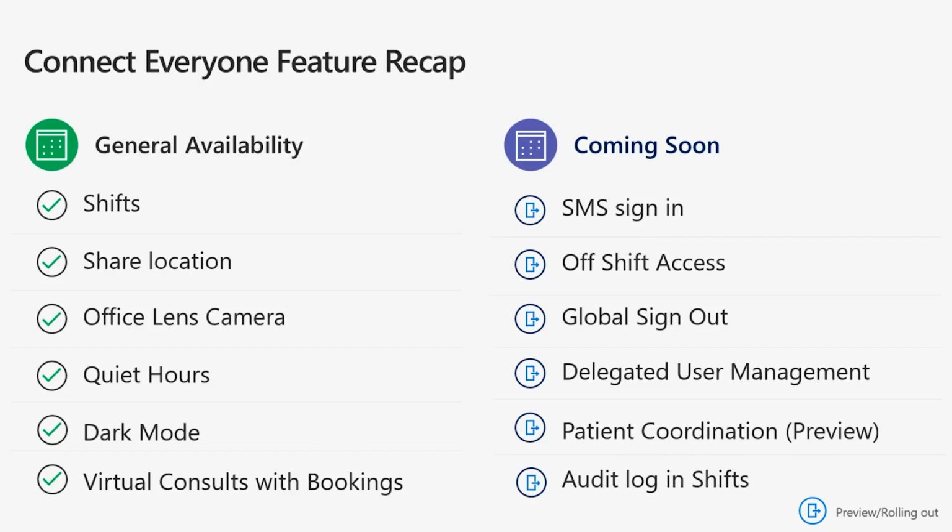But the coming soon is some of the administrative things: SMS sign-in, off-shift access, global sign out. I love the delegated user management. I think it's a cool thing. I'll show you about it. Instead of IT managing, if you have a store and you have a store manager and he has all his employees, you can delegate that user management to that manager to direct permission or access to the apps or to the company himself. So really great to be able to delegate that.